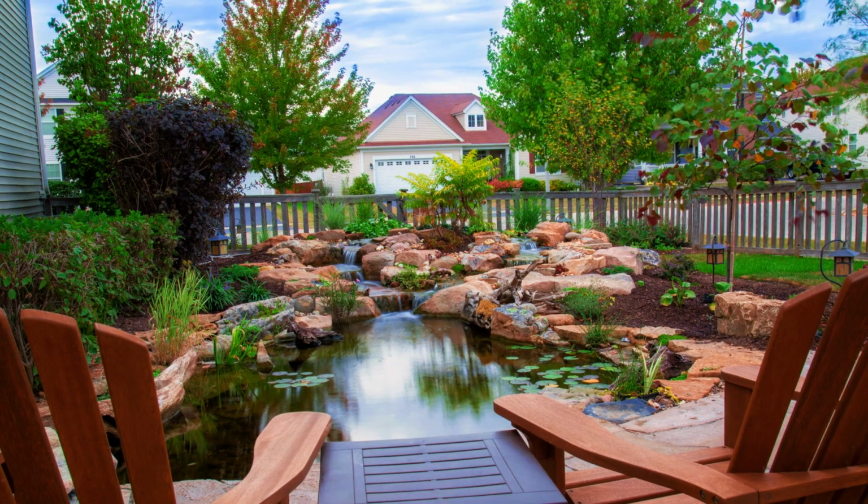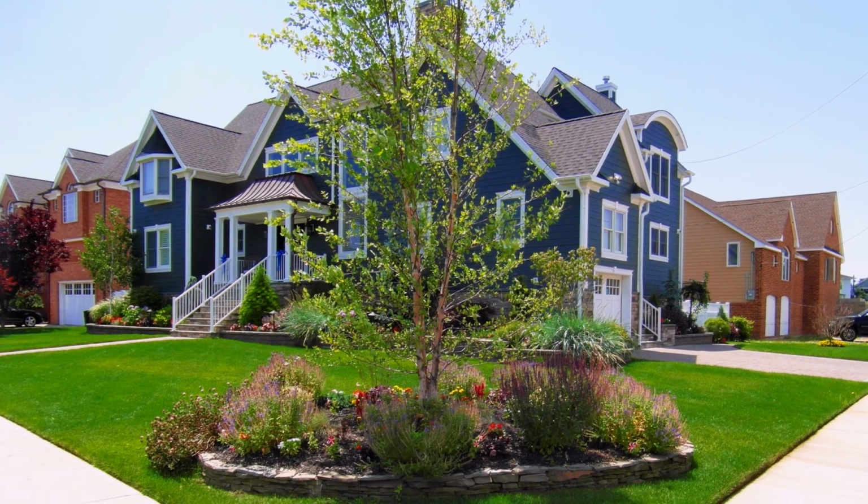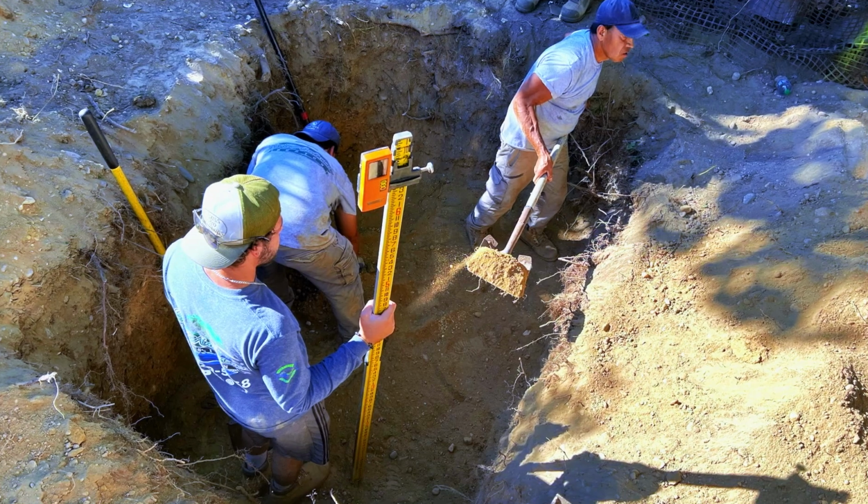So, choosing a company to work with on your project is a very difficult one. Whether it's a simple project like re-landscaping a front yard, or something that's completely complex, like when you're building a new home and you're designing the landscape from start to finish.